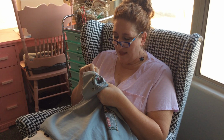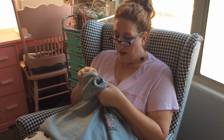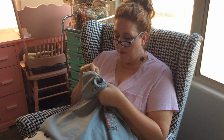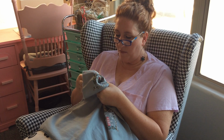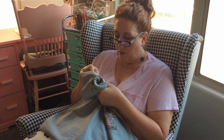So I want to go over and get them after we go to Costco and bring them over for a few hours, let them play and get them out of their little apartment and let them tear up my house for a little while.